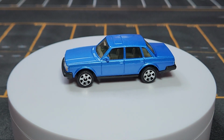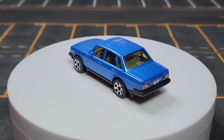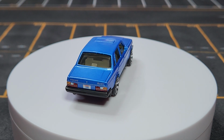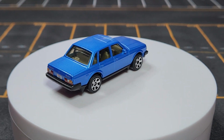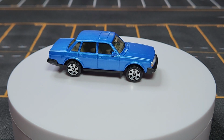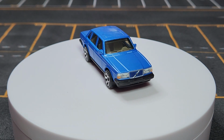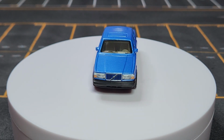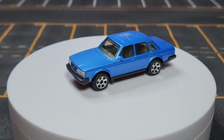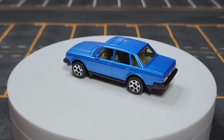All right. Probably the most anticipated debut of a new casting this year. 1986 Volvo 240, number 99 of 100. I think that this casting is absolutely perfect. Absolute perfection. Full front and rear prints look absolutely perfect. Small six-spoke is a perfect fit for it. I think the blue color is excellent. It's not super metallic or anything, so very era appropriate for sure.